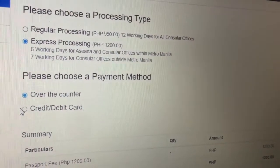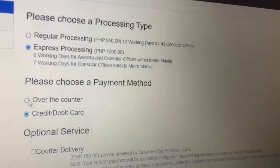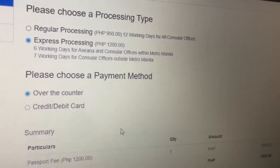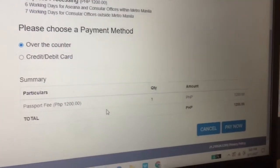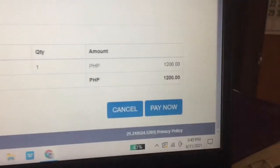So if you want to use your card, you can use your credit and debit card. But if you do want to pay over the counter or from the Bayad Center, you could do that. But for me, I chose over the counter. See that, especially if you don't want to give information about your card. And if you choose that one, you will see this one, the summary of the amount of money that you're going to pay. Check this out.